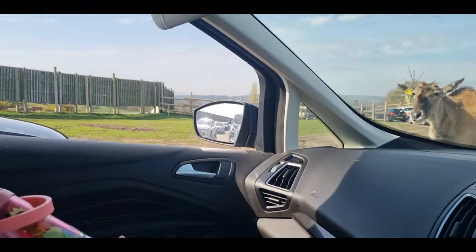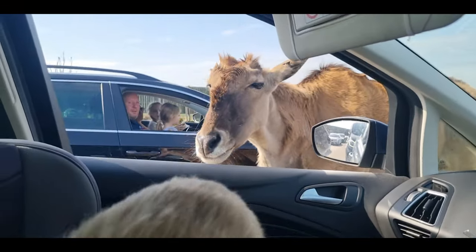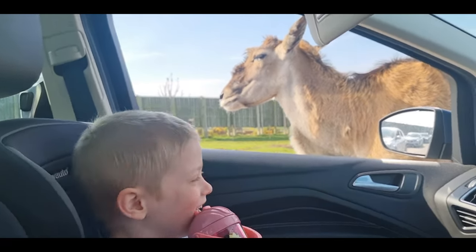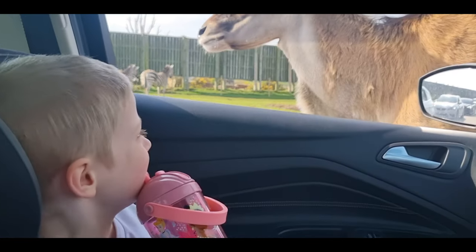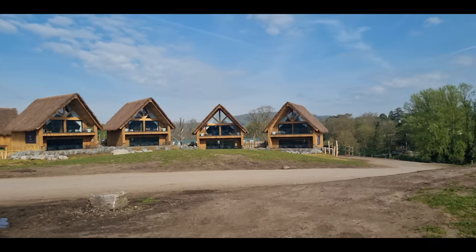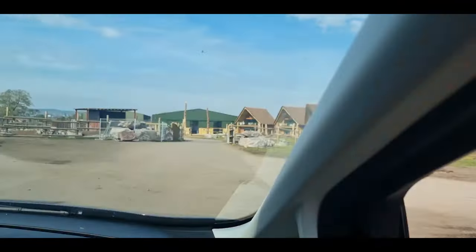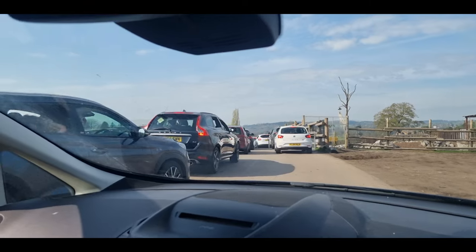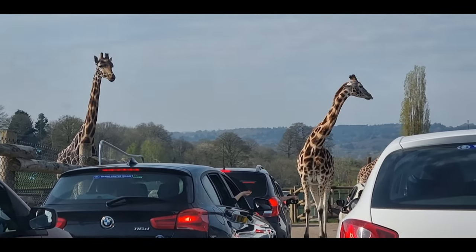Here we go. Oh no. That is so funny. Oh my god. There's a little bit closer look at them lodges. Look over there, Charlie. Who can I see? Things with long necks. Oh no. Look at these beauties.